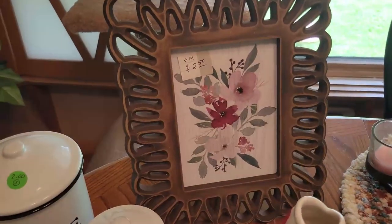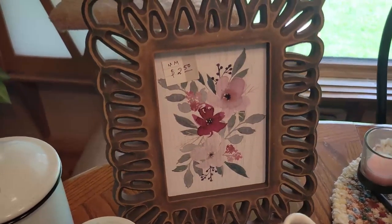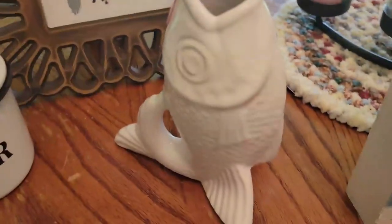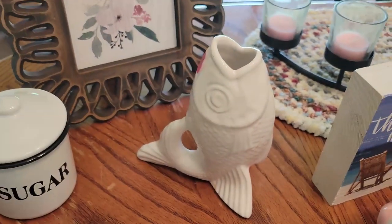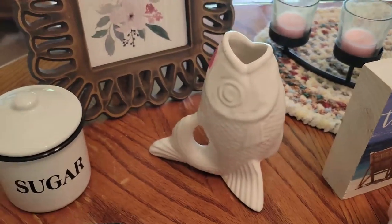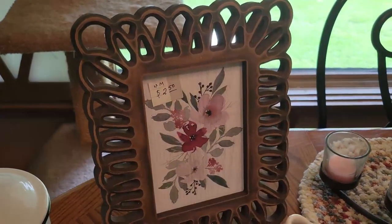I thought this was a picture frame at first, but it's just a decorative piece. I love the wood to it. It was $2.50. This fish is adorable. It was a dollar. I'm going to put it in my booth with some lucky bamboo in it, and I will sell it for $10. That probably puts $7, $8 on.